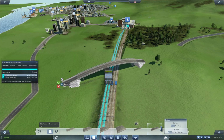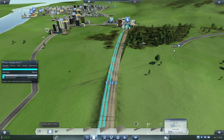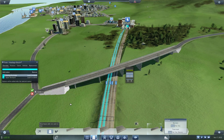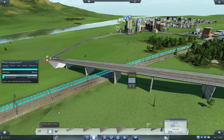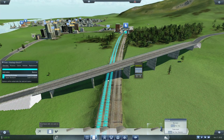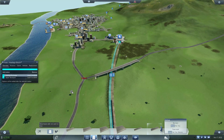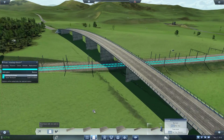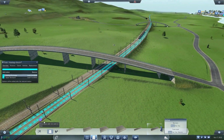I wish you could manually adjust the pillar somehow. Let's try first the easy way. If I just connect it like that and go up. Actually, that kind of works. Yeah, I'll take that. I will take that. Perfect. So no more crossings. No more hindrances.